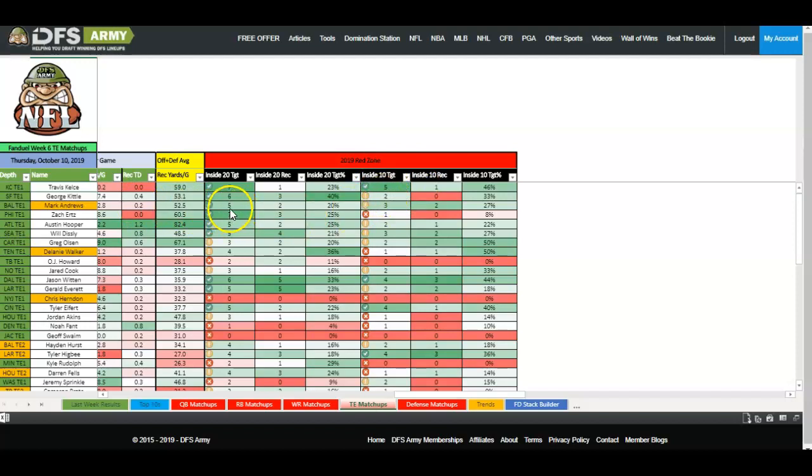Mark Andrews, 5 inside the 20, 3 inside the 10. Two of them were caught. I mean, this is where you're eating. 5 inside the 20, 2 inside the 10 for Hooper, 5 inside the 20, 3 inside the 10 for Dissly, obviously getting used there. Jason Witten, 6 and 4.